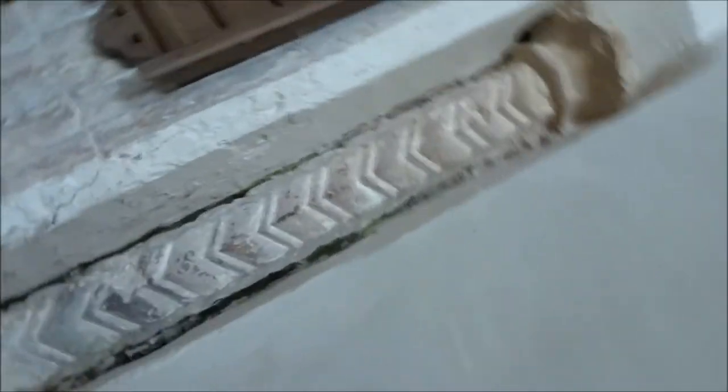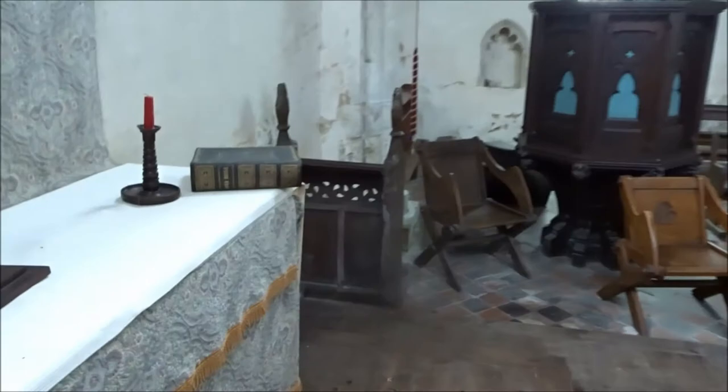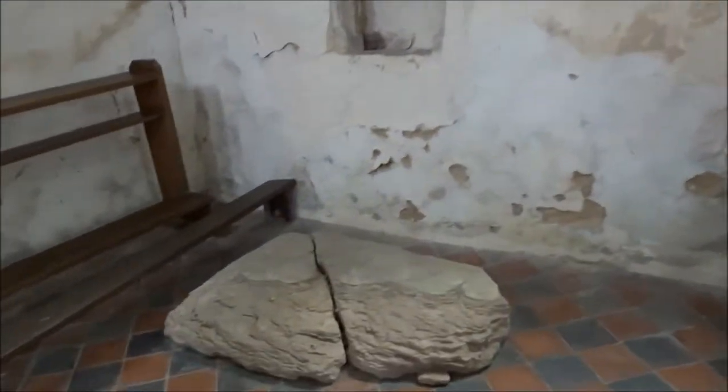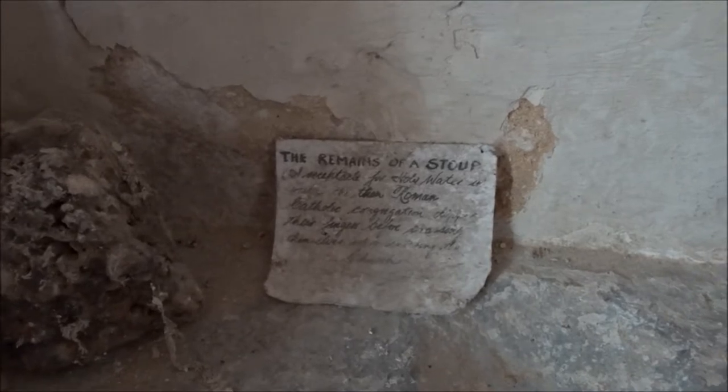Now this bit here shows that this place was grander once. There's a little tiny pillar left of something grander. And there's probably more stuff hidden down under the floor. There could be people buried. F for Feltwell. Little piscina, some sort of slab left. They did say what it was when I read earlier. The remains of a stoup, a receptacle for holy water, where the Roman Catholic congregation washed their fingers.